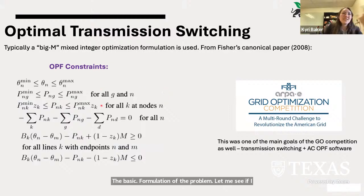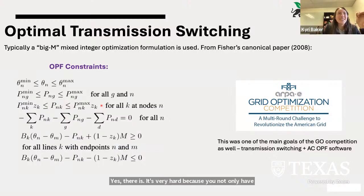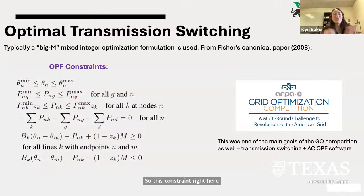Okay, so we have the DCOPF constraints. Is there optimal transmission switching for ACOPF? Yes, there is. It's very hard because you not only have those non-convex constraints, but you also have integer variables, which makes it extremely hard. This constraint right here is the limits on the voltage angle. These constraints are the limits on the generators. They can only produce so much.